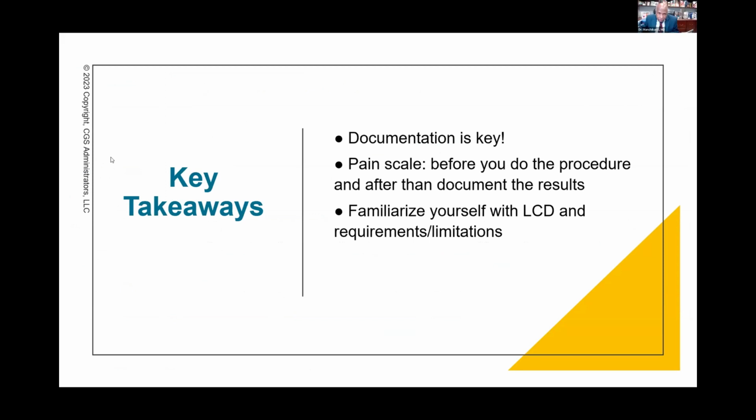The next question is, if an orthopedic surgeon can inject joints or nerves under ultrasound, why can't MBB for facets use ultrasound? Doesn't seem fair.